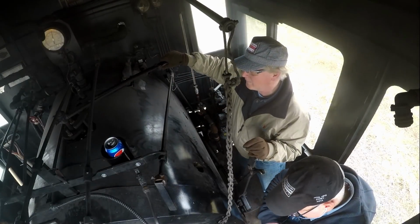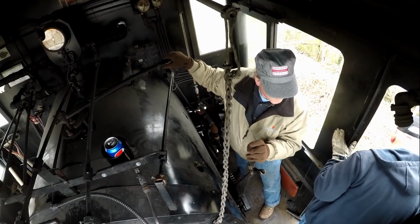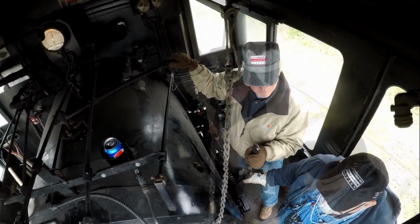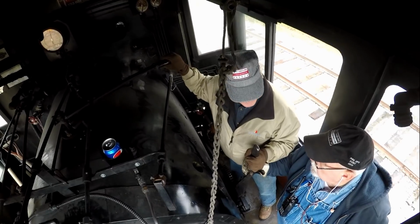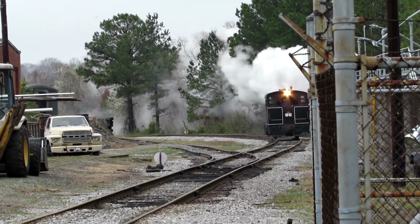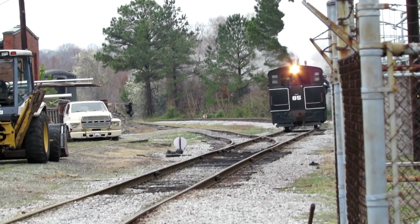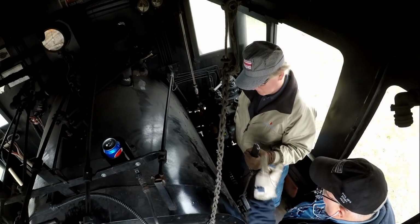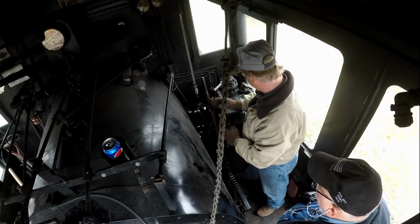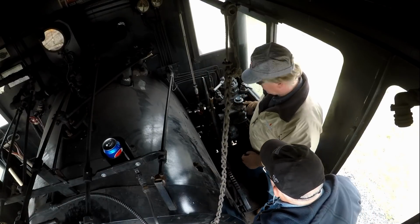Barely get it moving. Get the engine moving. Johnson bar, back to the control. Release the brake.